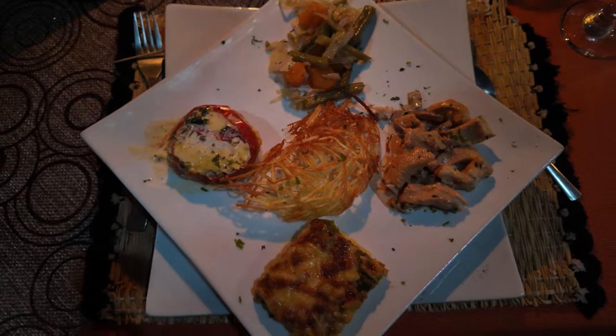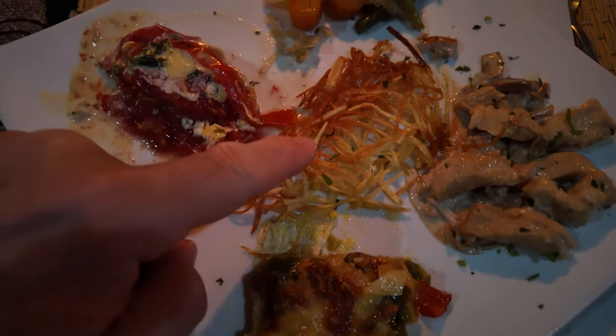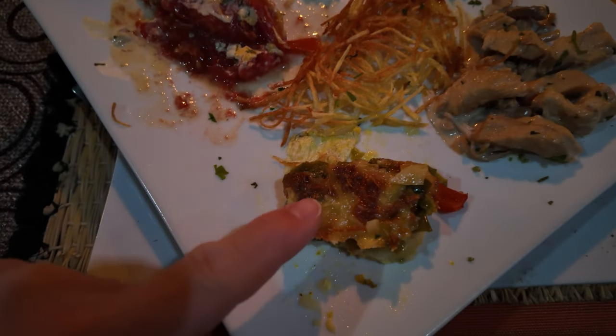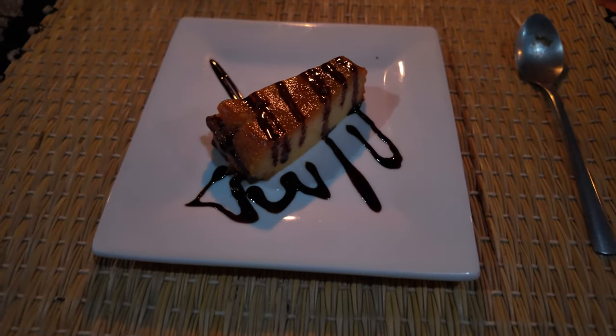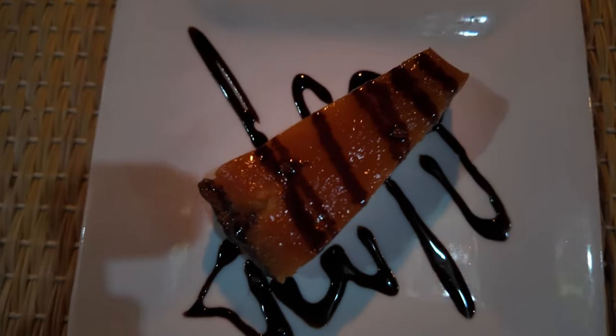Something very different. I haven't had anything like this before in Morocco, so we'll see how we go. So I was wrong. This thing is like a potato crisp, and this is another potato dish with melted cheese on the top and capsicum. It's all really nice, so beautiful. Dessert is on. So well presented.